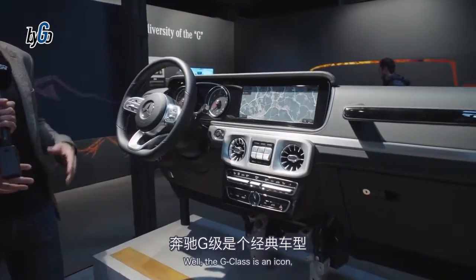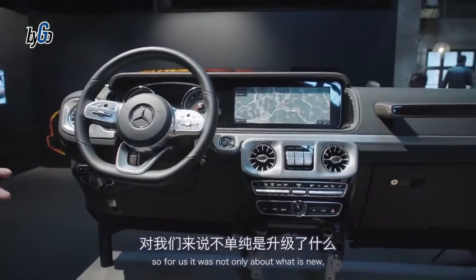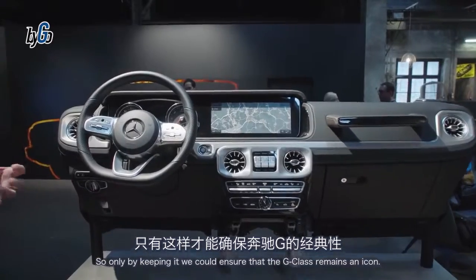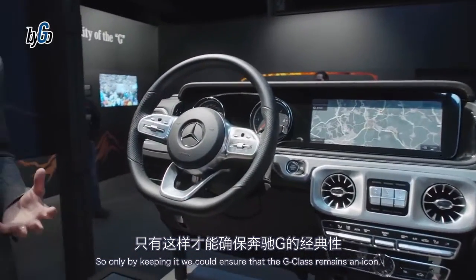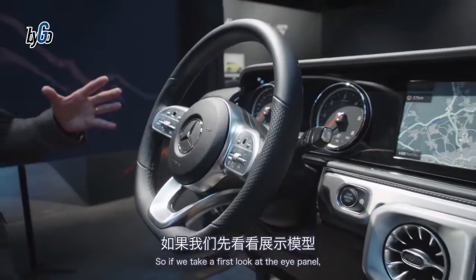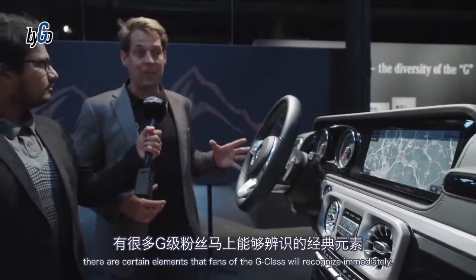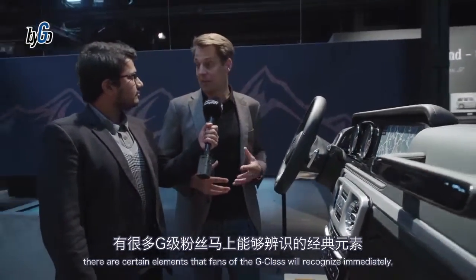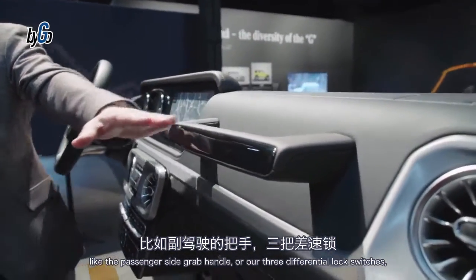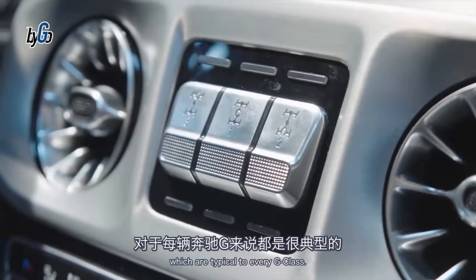Yeah, I'm happy to do so. Well, the G-Class is an icon. So for us, it was not only about what is new, it was as well about what did we keep. So only by keeping it, we could ensure that the G-Class remains an icon. So if we take a first look at the iPanel, you see that there are certain elements that fans of the G-Class will recognize immediately, like the passenger side grab handle, or our 3 differential lock switches, which are typical to every G-Class.